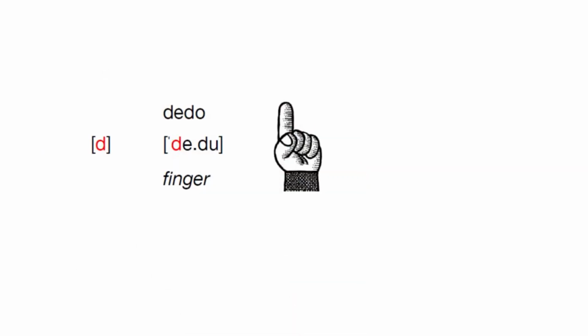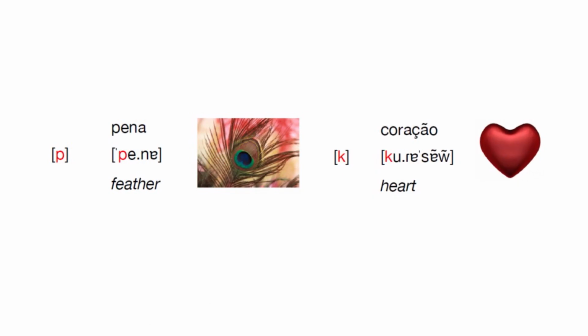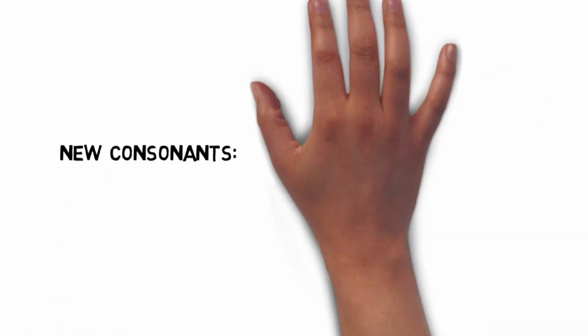Then we covered 5 or 6 consonants that are slightly different between Portuguese and English. There was D, as in dedo, a D articulated with the tip of your tongue against your front teeth, and T, as in tomate, articulated in the exact same spot without any big puff of air like we have in English. There was P, as in pena, and K, as in coração, also without big puffs of air. L, as in livro, an L pronounced with only the front of your tongue, and then L, as in sol, which involved a slight raise in the back of your tongue and a pretty short duration. Sol.